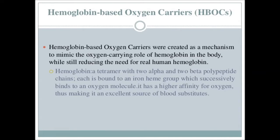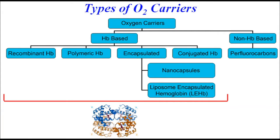So HBOCs are another way to blood dope. They're a synthetic molecule and they bind with a higher affinity than hemoglobin to oxygen molecules. So they carry around oxygen really well in your blood. And another type are perfluorocarbons. They pretty much do the same thing. They're synthetic molecules that carry oxygen really well in your blood and deliver it to the muscles.